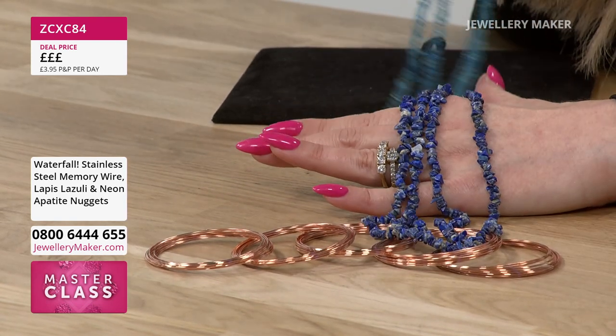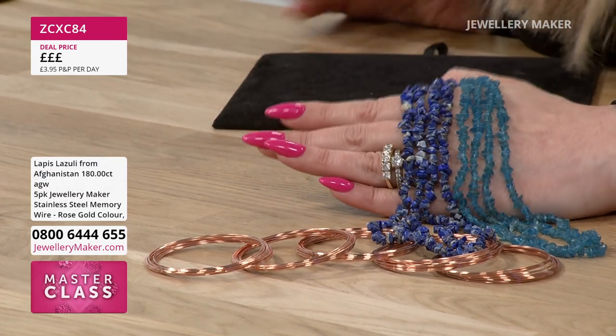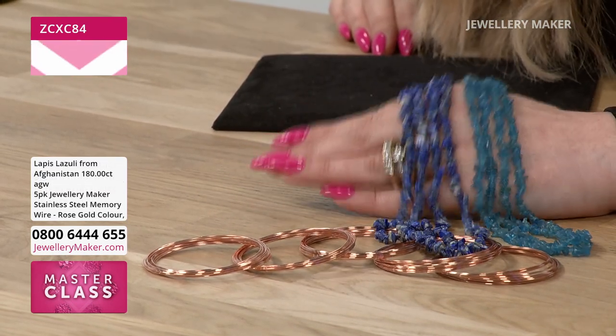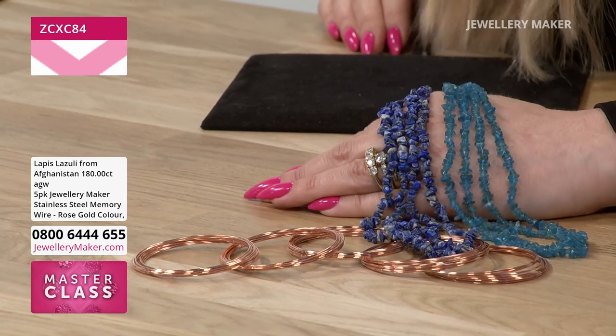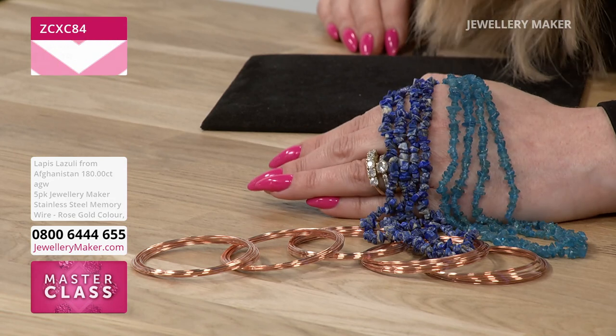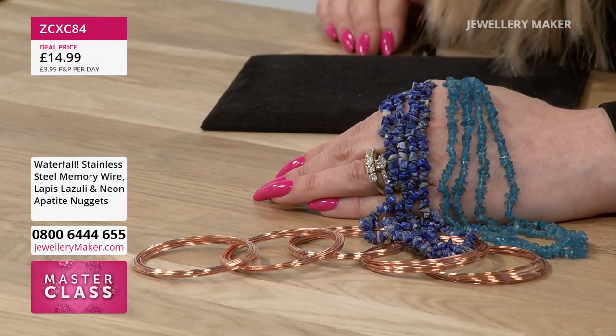I'm going to separate those two strands so you can distinguish the colours. Natural lapis lazuli. Wow. Neon apatite, and then of course your lovely rose gold coloured memory wire. £14.99.